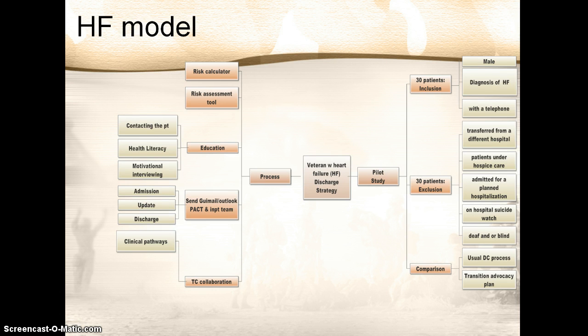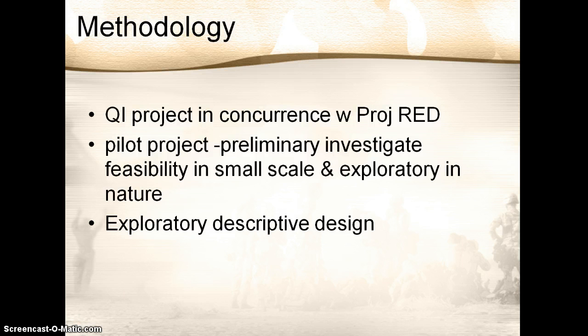Included with my transitional care collaboration is the use of clinical pathways, networking with community partners, which are the clinics, home health services, and skilled nursing facilities, and the use of home telehealth. I do a follow-up phone call post-discharge, and I am available for any calls if the veterans have any questions.